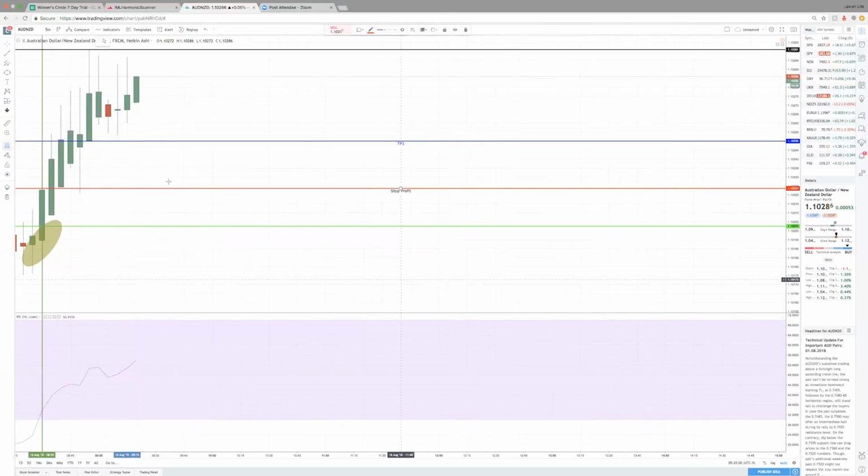Move my stop into profit. And that's how we do that, okay? So that way, the least worst case scenario, I'm already in profit. I'm not going to lose any money, okay? And we're going to continue to ride this out.